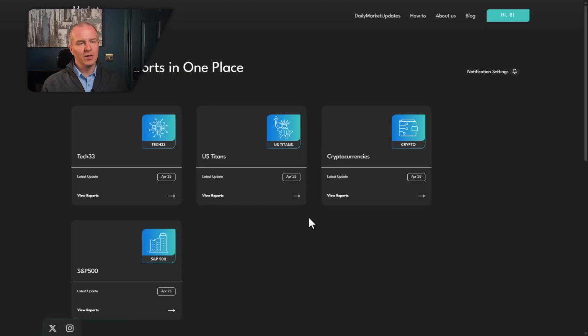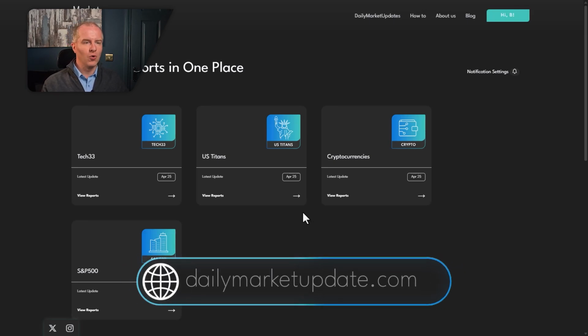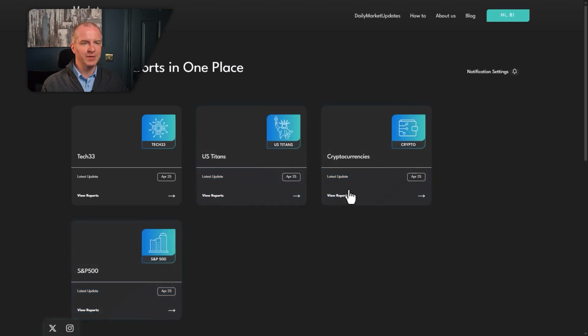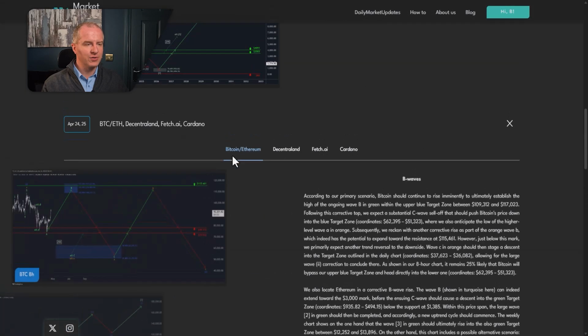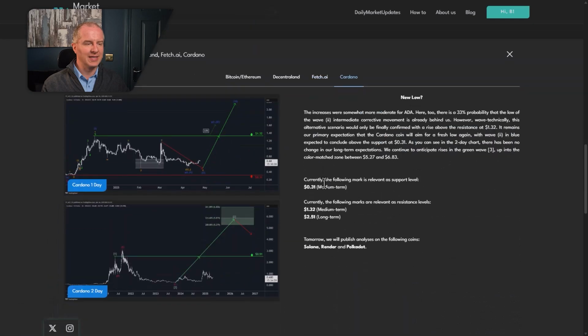So we are on our website, dailymarketupdate.com. You might know already that you can register here completely for free and you get access to all of these updates for tech stocks, US stocks, cryptocurrencies, the S&P 500. Today we want to take a look at the cryptocurrencies section, and we're going to take a look at the ADA chart, Cardano, to see, have we bottomed? Do we maybe get another high?